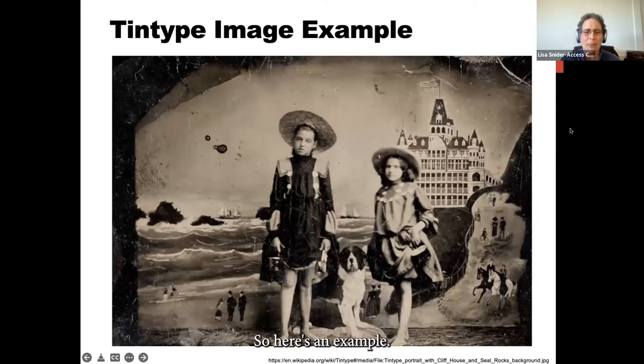So here's an example. This is a great tintype. Oh, I'd love to own this tintype. I know it's a tintype because photography was an interest of mine for many years, but I also found it on Wikipedia. And by the way, anything that's not owned by me has a very small attribution of where it was found, because I don't own that.